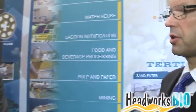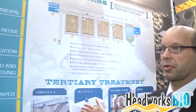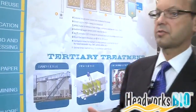Very important, especially in many parts of the world, in the Middle East, in Asia, that you provide entire solutions. So we can provide the screen part, which is our traditional part. We provide the biological system. And then, as mentioned before, we provide with the tertiary treatment all the steps depending on the client's needs. So if you want reuse, we can provide you any water quality you require.